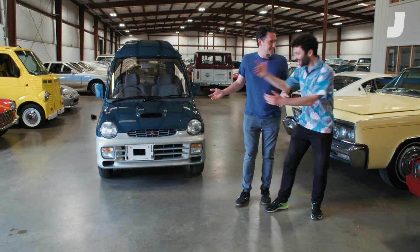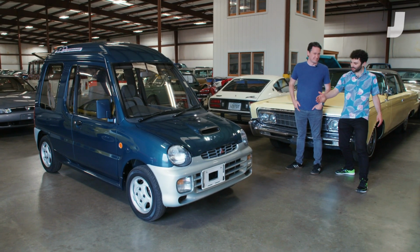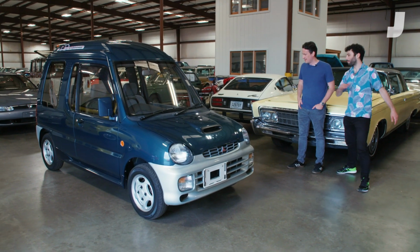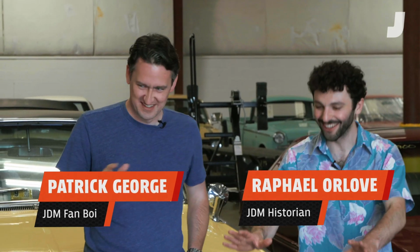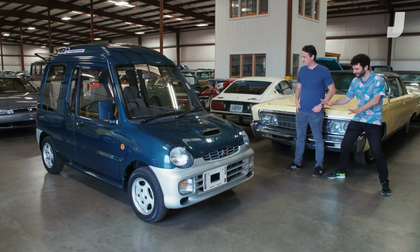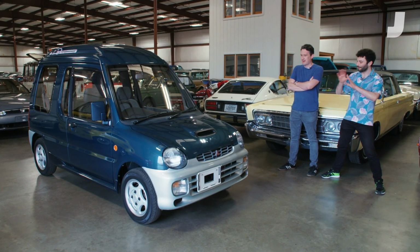Well, where is it? I don't see it. Right here. It's this tiny van. What? Yeah. This is a Mitsubishi Minica Toppo. Let's wind it back 1 second. Trust me, this is one of the most interesting, fascinating, exciting cars of the entire Japanese bubble era economy. I'm not sure I believe you.